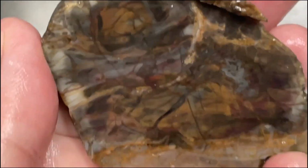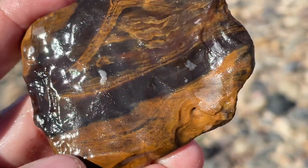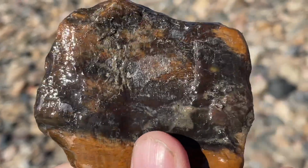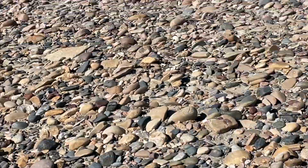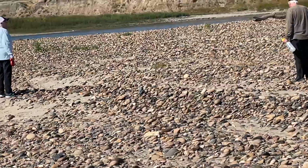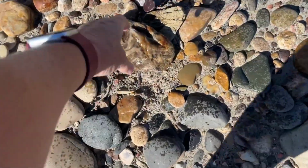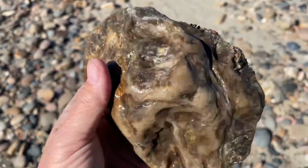Wow, look at that. It's like a painting. So we're thinking probably this is some kind of petrified wood. Gosh, it's just so beautiful. Oh, not that side, because that side's dirty. Ooh, so pretty. Ooh, look at that. It's a wood burl. Wow, that's so cool.